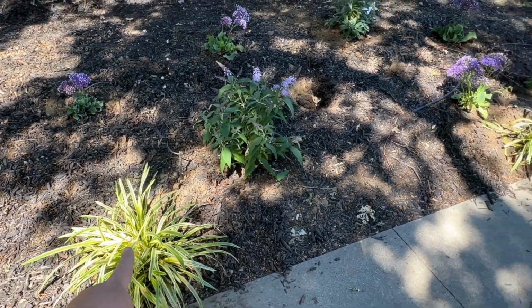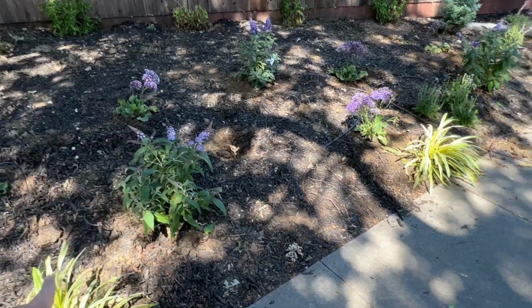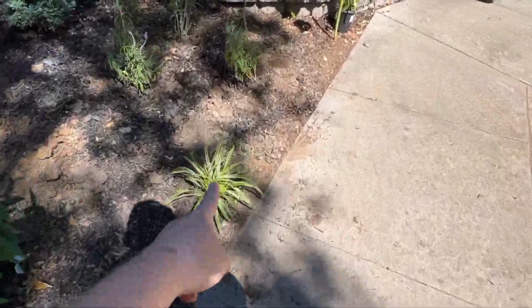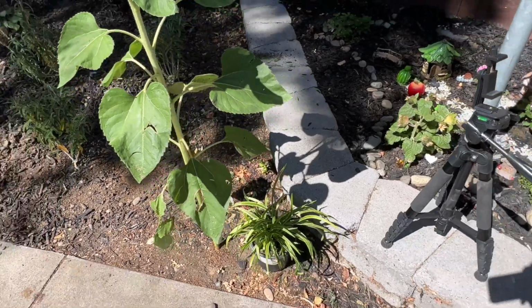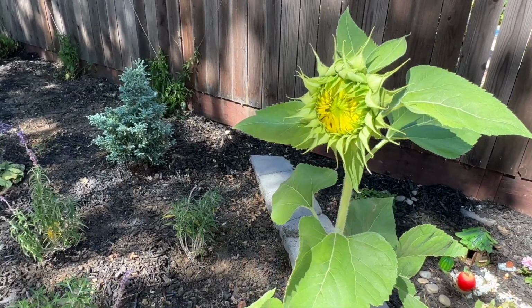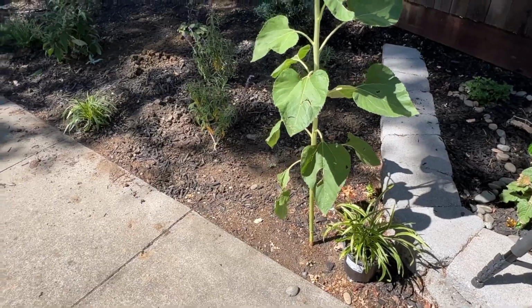You can see I transplanted the two lily turf. They were kind of back there, and I put them along the edge and then planted another one over here. This is a new one right there. And then I have this one that I'm going to plant right here in the corner, but my sunflower weed is in the way. I want to harvest this first. I'm days away, so it's not going to be that big of a deal. I'll be able to plant that probably later on this week.